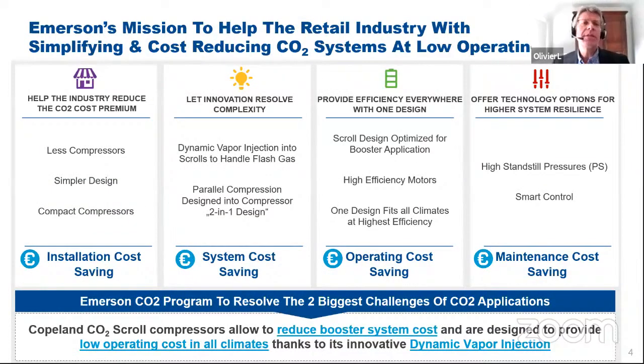So let me explain a little bit more about the Emerson mission with this new technology. We want to bring CO2 to the next level of adoption for smaller size supermarkets. To do that, we want to minimize the installation cost by providing a system which is less complex and has fewer components. Also, by bringing innovative technology with vapor injection, which I will explain in more detail later, we are allowing a much simpler system design and having, in fact, two designs in one. That way we can achieve system cost savings.